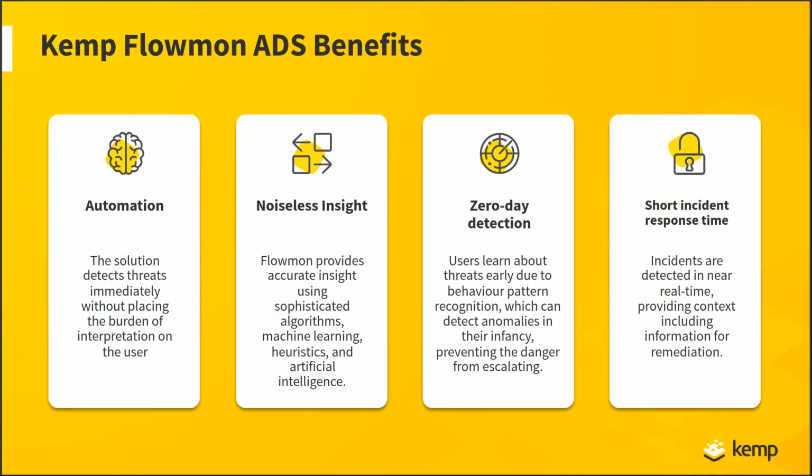So the benefits of the Kemp Flowmon anomaly detection system are pretty obvious. It's the automation. The solution detects threats immediately without placing the burden of interpretation on the user. It will give you noiseless insights, so you don't have to manually sit through a huge amount of data, and you will have, I like to call it, artificial intelligence that will do it for you and alert you only on what you want and need to see.